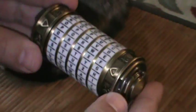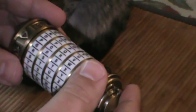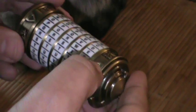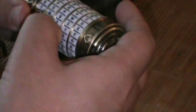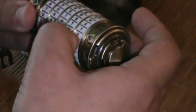So anyway, it looks like this, and it's already pre-set with the code "truth," which is kind of stupid because one, there is no truth in the DaVinci Code, and two, the original code in the movie was "apple." So I don't know why they put "truth" in here, but anyway, let's go ahead and put the right code in so we can get the secrets.